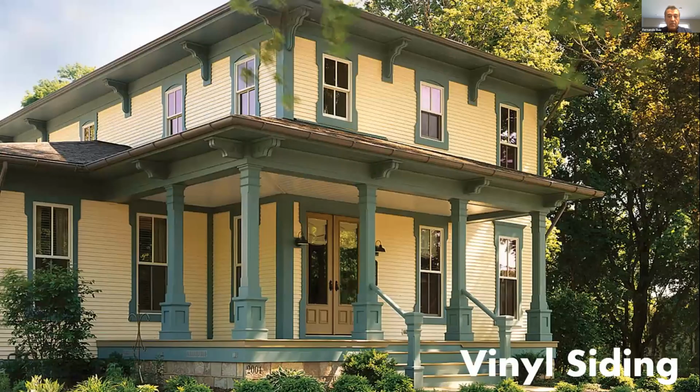Last of all, the most common cladding, vinyl siding. This is not even a select type of vinyl siding. You know, vinyl siding comes in a couple grades. You can get much higher grade vinyl siding that's smooth, that has a flat face. This is just the ordinary stuff that architects tend to disregard as an architectural product.